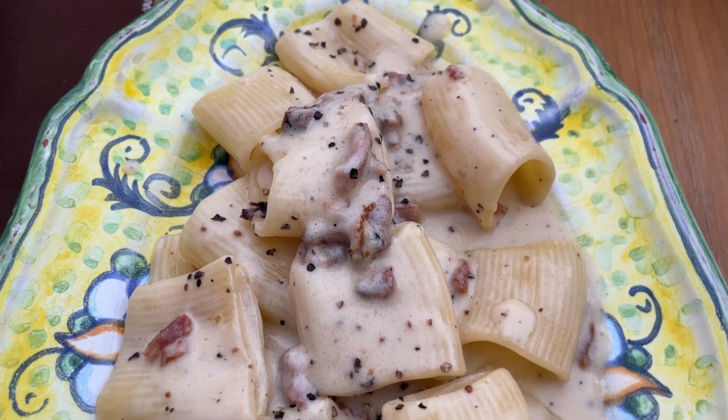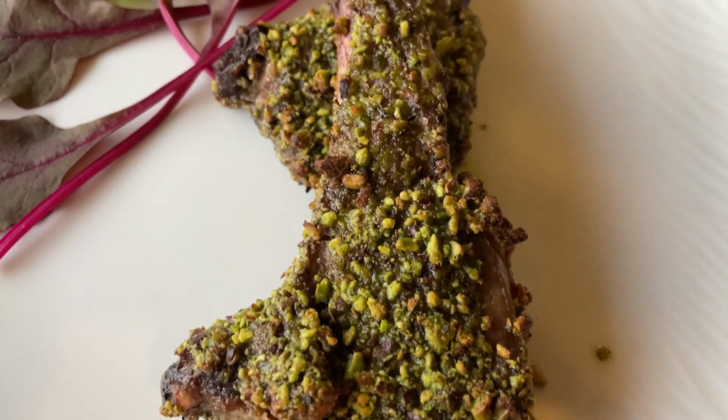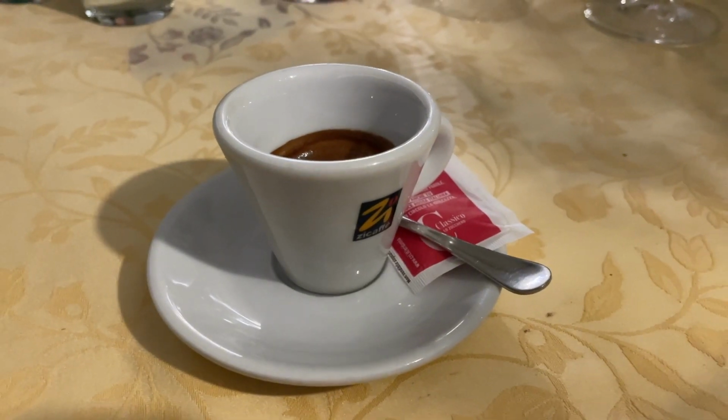It's not unusual at all for restaurants to only open at 7:30 or 8 p.m., and you'll see families with little kids in the restaurant until 11. What we like to do is share the plates, so we get a primo, which is usually a pasta, a secondo, which is usually a meat or a fish plate, and then of course we share dessert, sometimes an espresso for me, and then often a digestivo.